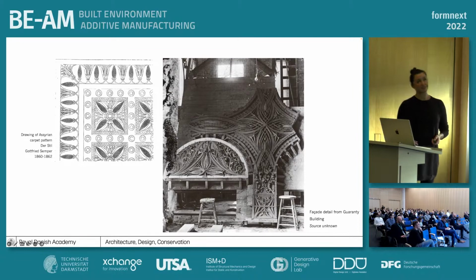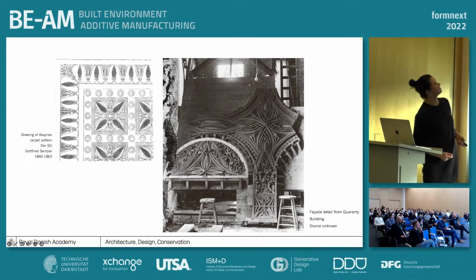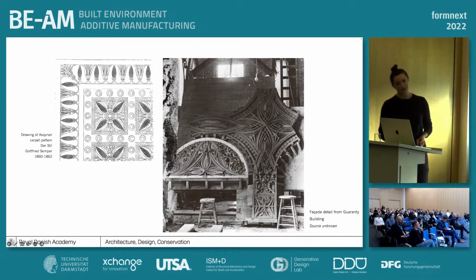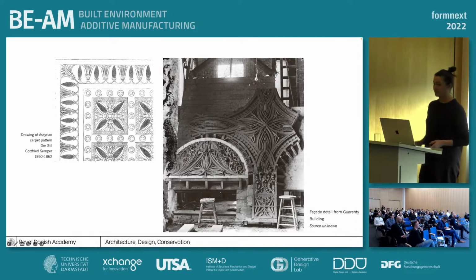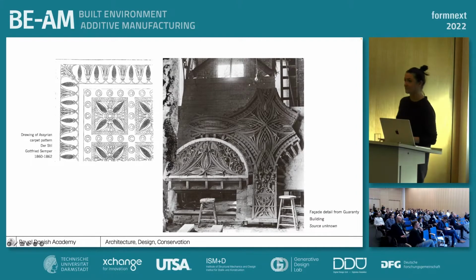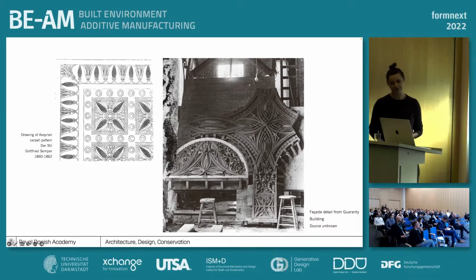What we also see in Sullivan's facade is a very clear reference to carpet patterns. This is an Assyrian carpet pattern on the right-hand side. And we know that Sullivan was very inspired by the writings of the theorist and architect Gottfried Semper and his Bekleidungsprinzip, or theory of dressing, and the idea that the expression of architectural walls is something that's derived from textiles.